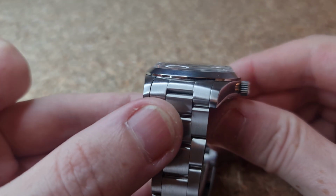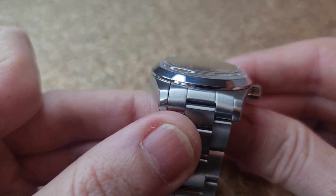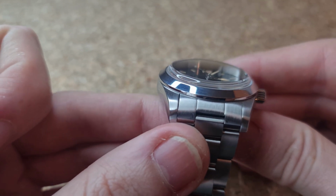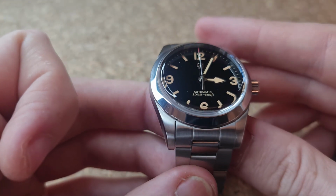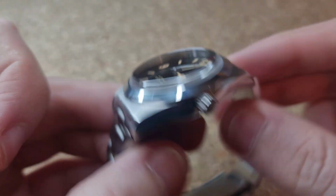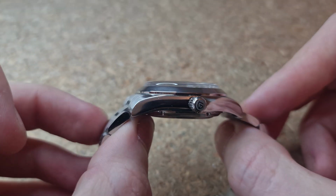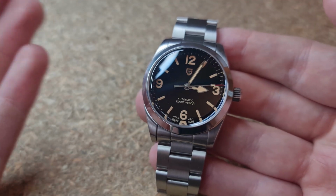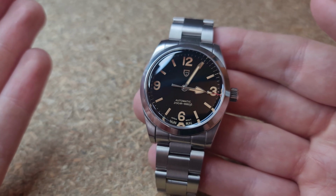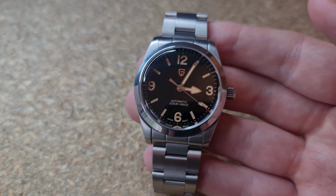The crystal in this one really didn't need to be as big as it is. I think that a much smaller crystal, or maybe just a flat dome crystal, would have really aided the watch's dimensions quite a bit, and even the visibility of the watch and the aesthetic of it. I understand why they've added that in, because it's a more premium aesthetic part. However, it does take away a little bit from the design, in my opinion.